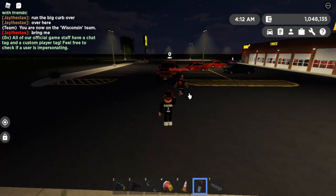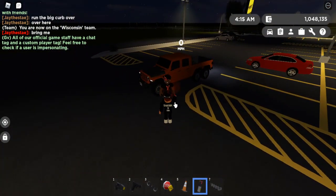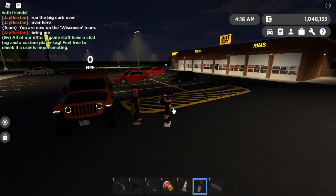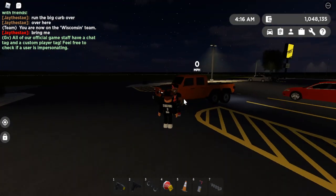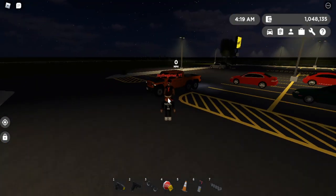And we're going to test out this pepper spray to see if it actually does damage to the person. So it seems like much of a roleplay option, but overall not that bad. But yeah, that's about it for this update.